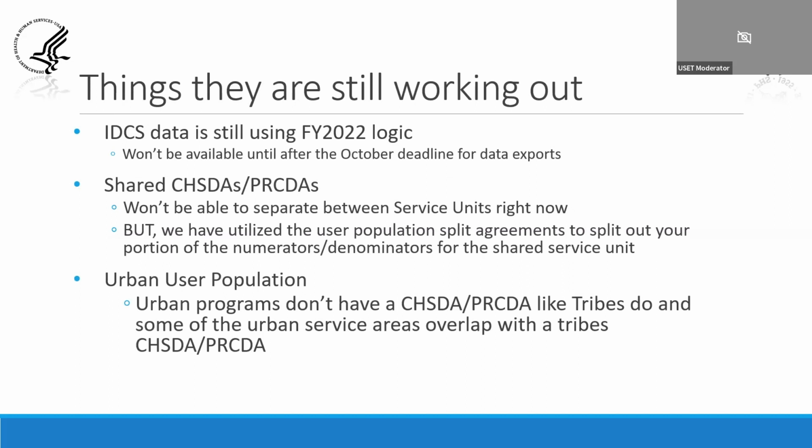So some things are still being worked out. Right now the ITSIS data is still using the 2022 logic. They won't update that until October. So we have no clue what you're going to look like. But we have an idea, because usually by the end of the year, the RPMS data matches the ITSIS data pretty well. If you are from a place that has a shared site code, do we have anybody in here from Maine sites? Yeah, Maine sites, Connecticut.